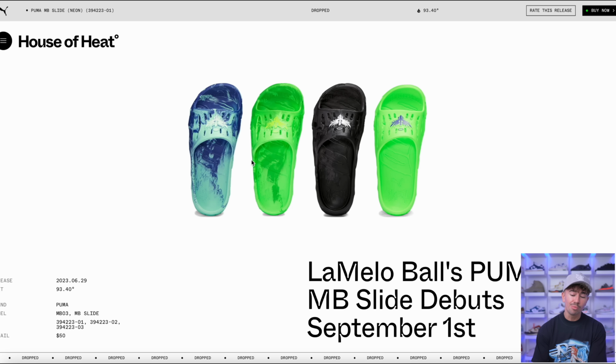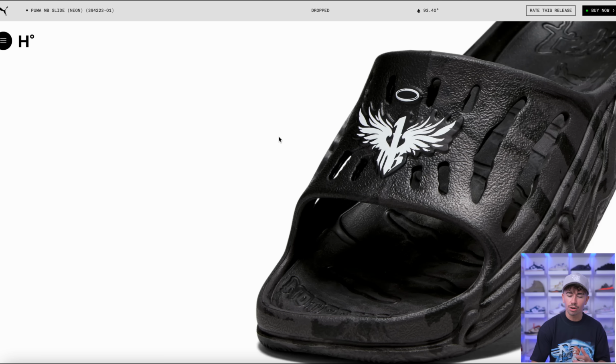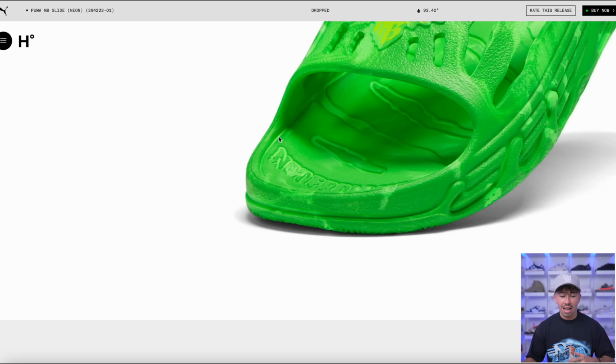Starting off with LaMelo Ball's Puma MB Slide. These are going to be debuting on September the 1st. It looks like they're going to come in 4 different colorways. I've never tried a Puma slide, if I'm going to be honest, so I don't actually know how comfortable they are. I think this black one is my favorite. I think the colors just go super well with the logo, and considering these are LaMelo Ball slides and how popular the LaMelo Ball sneaker is, I would not be surprised if at least a couple pairs sold out.